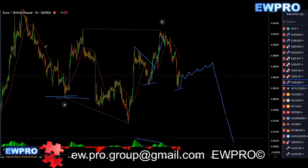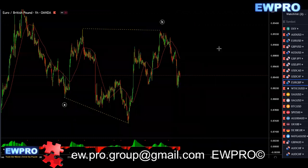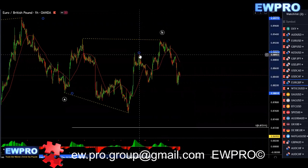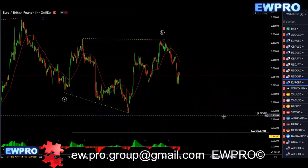To at least go and break this low here for an A, B, C. Ideally, it goes and breaks that low. We'll be looking for that 100 fib. This 100 fib is your target. Actually, I'll have to set this again because we got that high there. So this is your target, that 100 fib, just under this low.